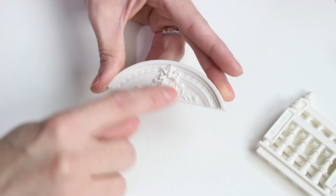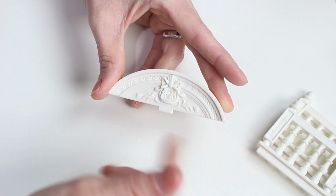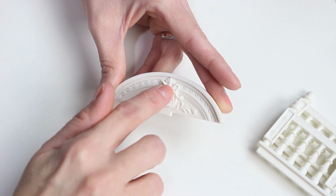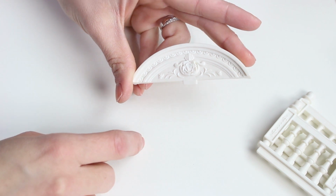It's actually really pretty. There's roses, leaves, scalloped edges, multiple little layers to add dimension and depth to it, make it 3D. There's bows there. It's really, really pretty, and it's on both sides. In real life, that would be insane to recreate.